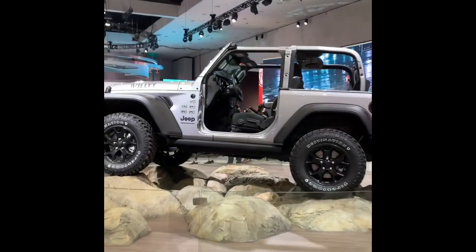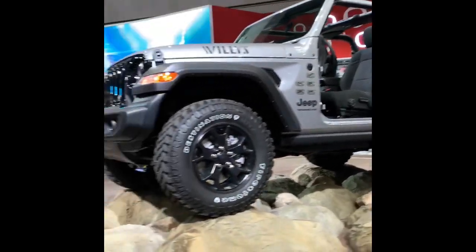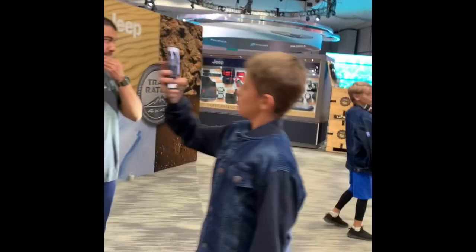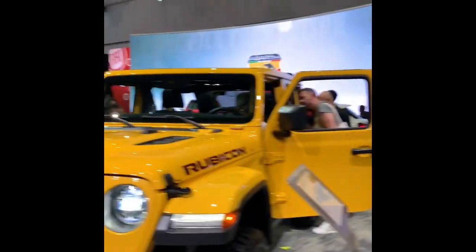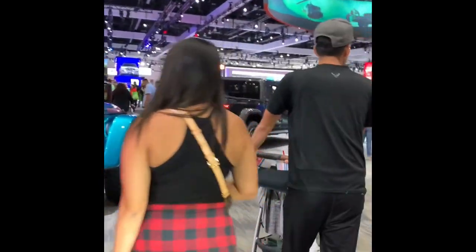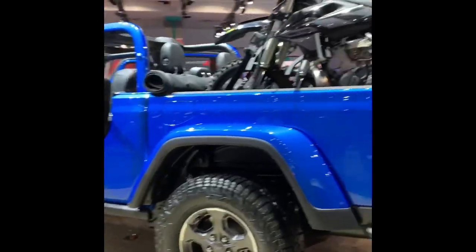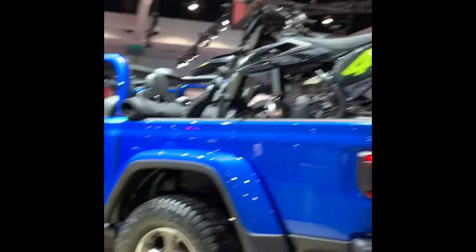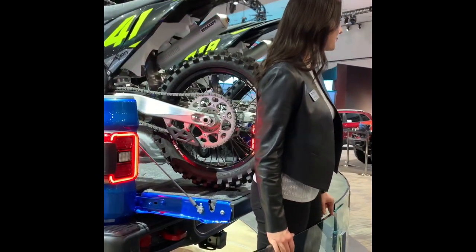I like this type of Jeep. Here's the side product that you brought home from FCA.